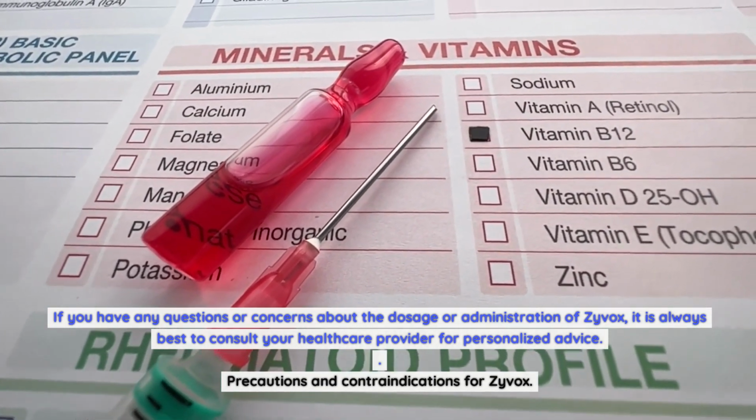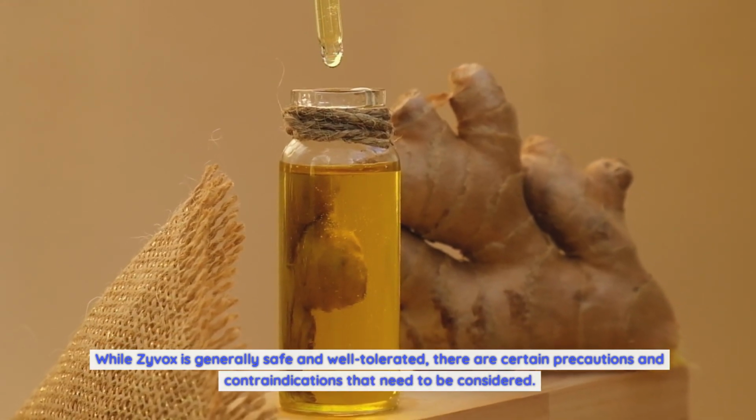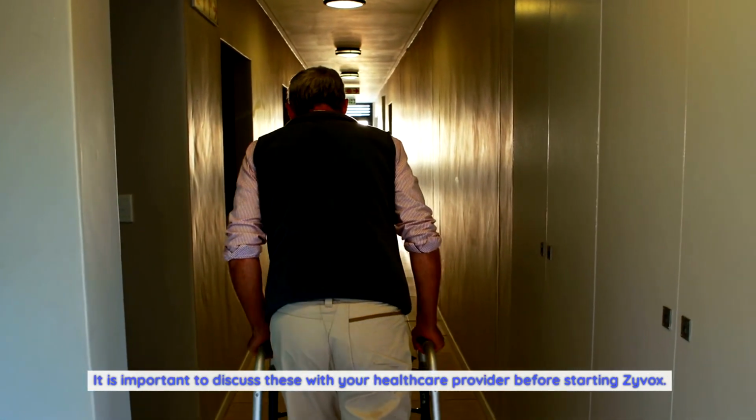Precautions and contraindications for Zyvox. While Zyvox is generally safe and well tolerated, there are certain precautions and contraindications that need to be considered. It is important to discuss these with your healthcare provider before starting Zyvox.